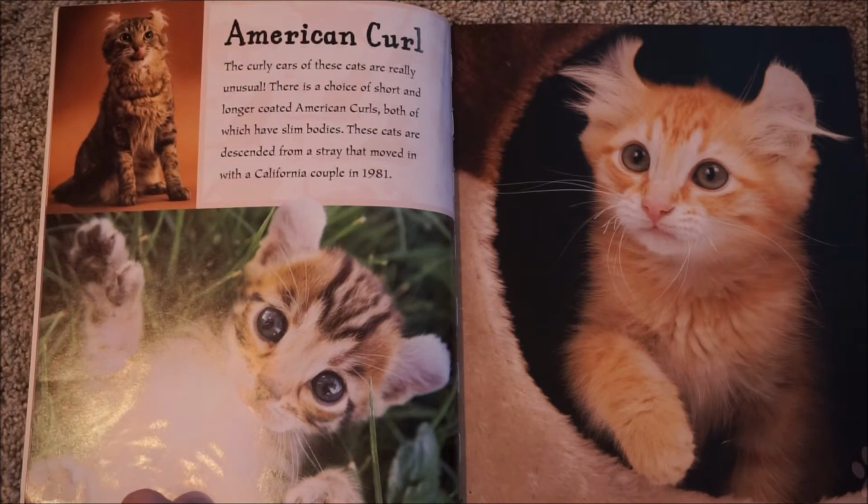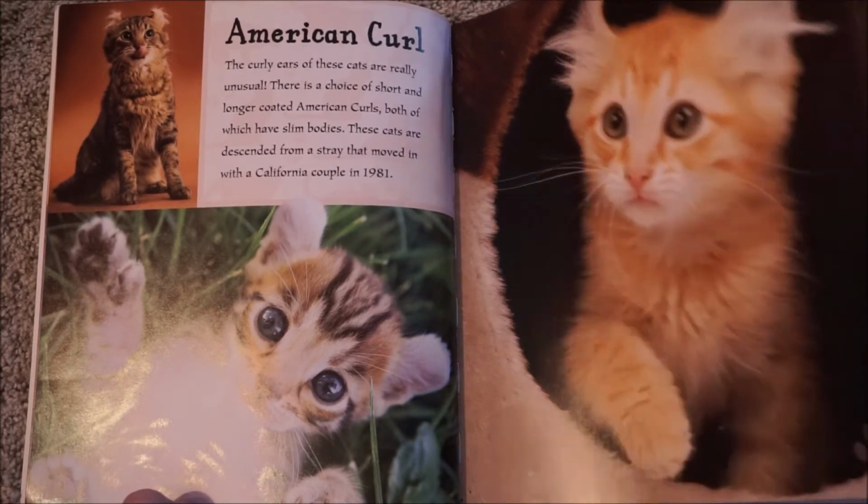American curl. The curly ears of these cats are really unusual. There is a choice of short and longer coated American curls, both of which have slim bodies. These cats are descendants from a stray that moved in with a California couple in 1981.